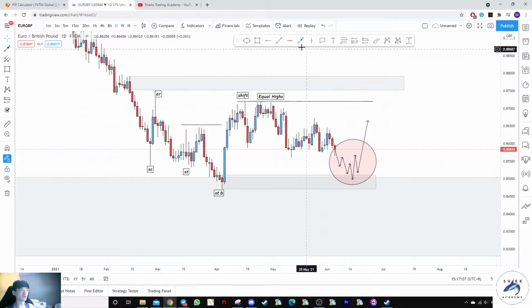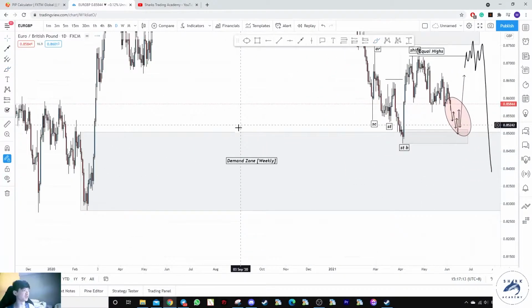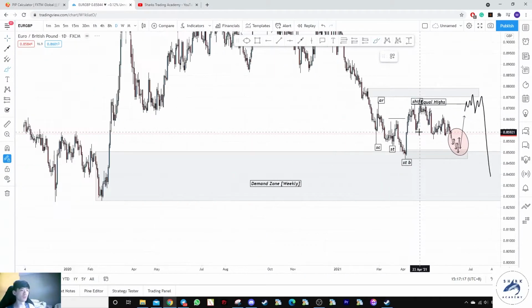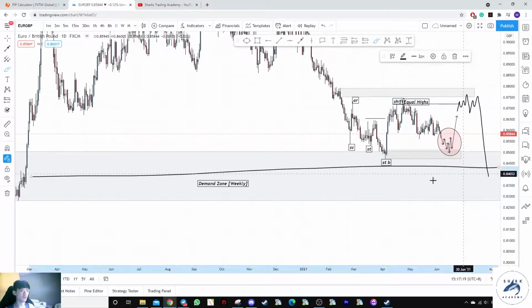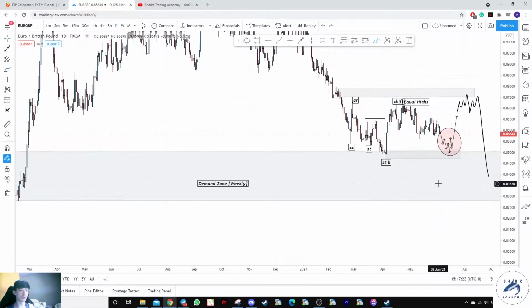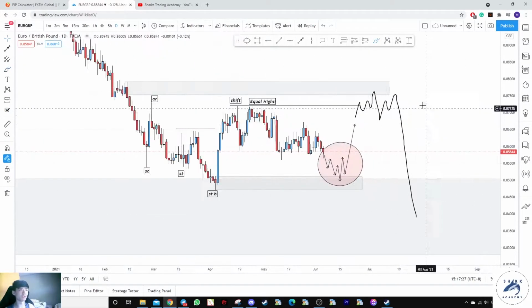Look for the same thing over here, right? Breaks down to bring us deeper into these levels, because you can see this weekly zone is so huge. So we are likely to see a secondary move towards this downside. Over here, you can see this is a demand zone as well. So whether or not prices actually react to this level will depend on what happens during then, right?